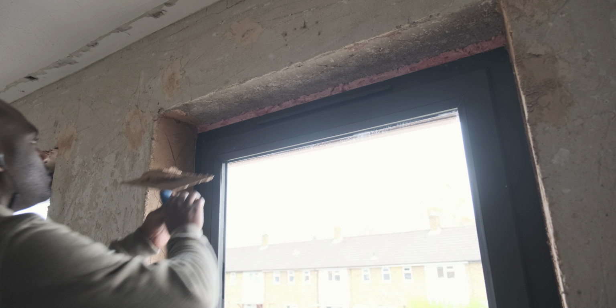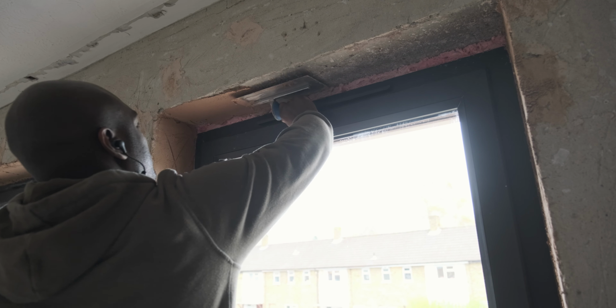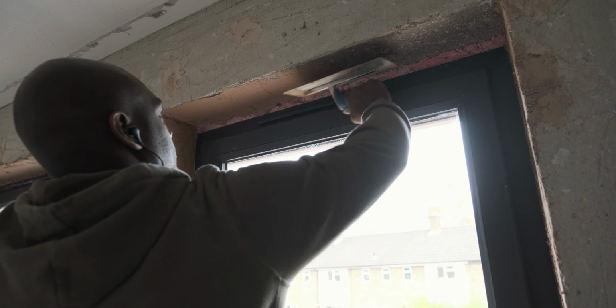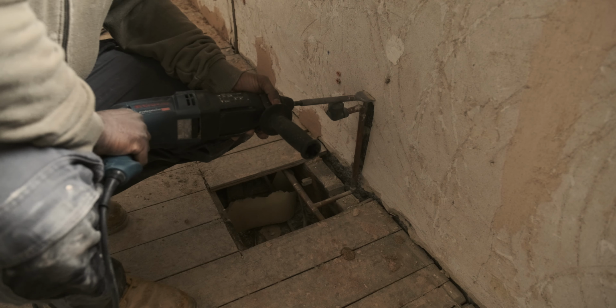I also wanted to build up the undercoat plaster around the window so that it gets to the level of the window frame. Make sure to go one thin layer at a time when doing the top, because gravity isn't your friend. Ask me how I know. In some places I couldn't remove the skirting board nails, so I ground the tips off.